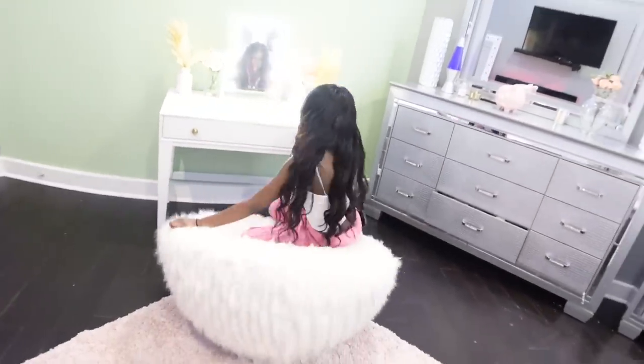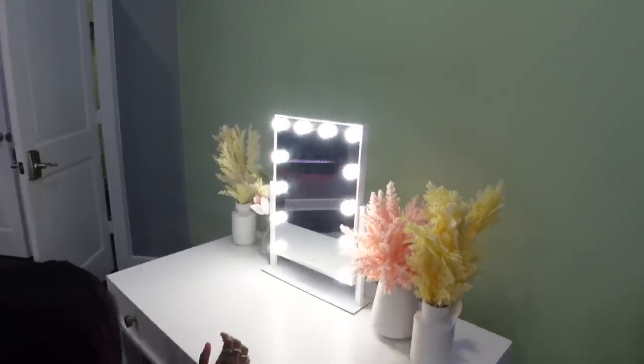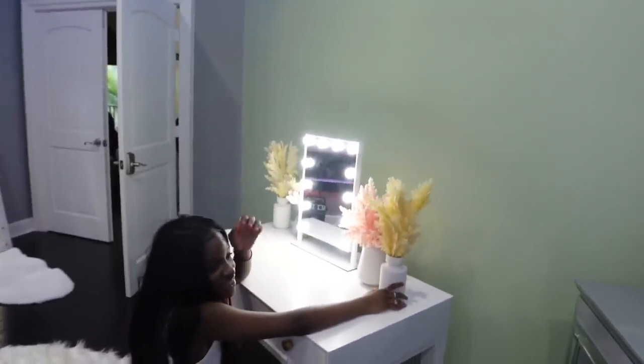And you also got drawers in here. You can put like your books, your pencils and stuff. I have my mirror. Yeah, this I'm loving, so cute. Seat. Yeah, it's so cute. You know your mom had to get you right.